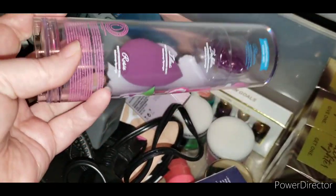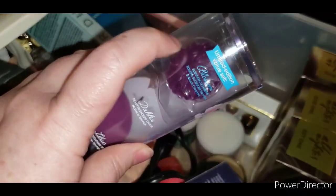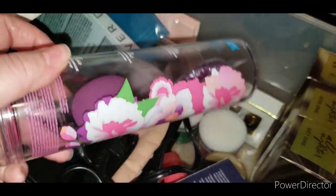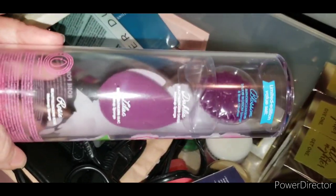I gave one beauty blender to my daughter and I kept one for myself. The only thing I don't like about these is they stink. The soap in here smells really, really strong. So if you get these, it's a good deal. Just to get the three beauty blenders, it was a good deal. This is a good deal.